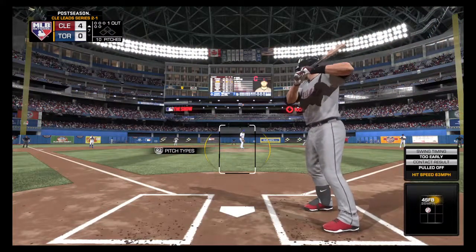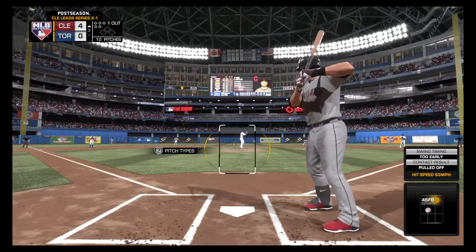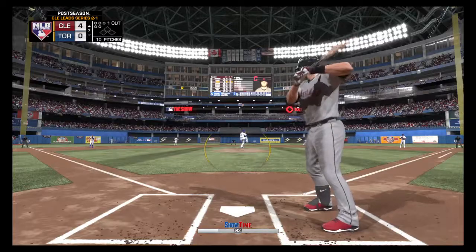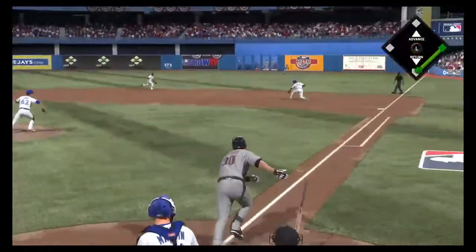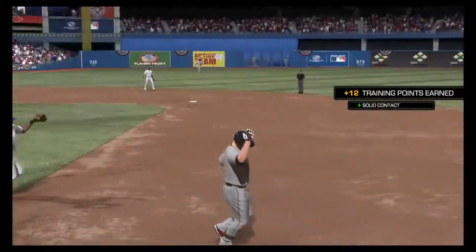Stepping in and ready for another shot, Hank Givens. He's working on a three-hit ball game right now. Ready with the first pitch. Here it comes. Ripped on the ground to first. And he'll step on first for the out. Three unassisted.